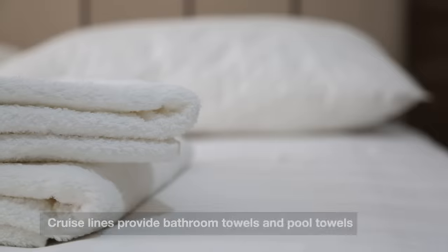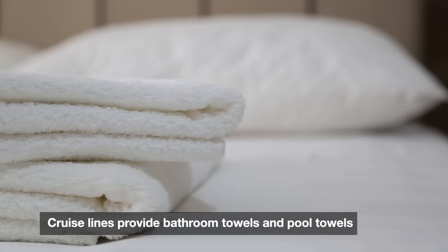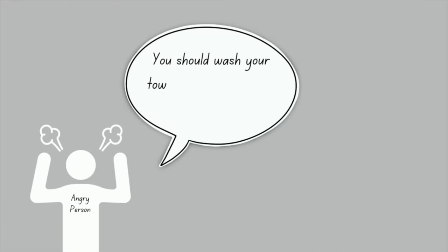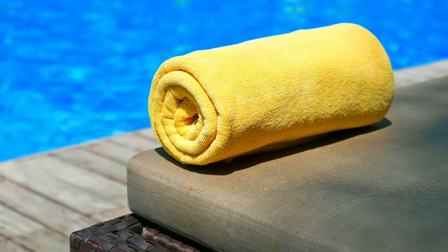On a cruise, you do have the option to have your towels changed every day when housekeeping do your room. I usually don't, but the option is there. I recently said this in another video and I had so many comments telling me that I should wash my towels every single time I use them. I'm sorry, but life is way too short for that.